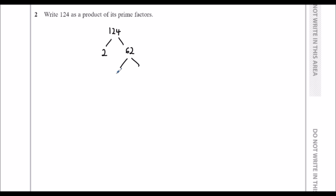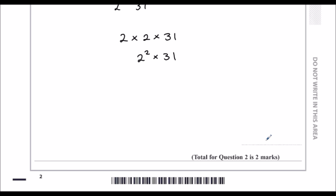Again, 62 is in the 2 times table. Half of 62 is 31. And 31 is a prime number. So we can write 124 as 2 times 2 times 31. Or we could write 2 squared times 31. Either one of these are correct. So I'll write 2 squared times 31.